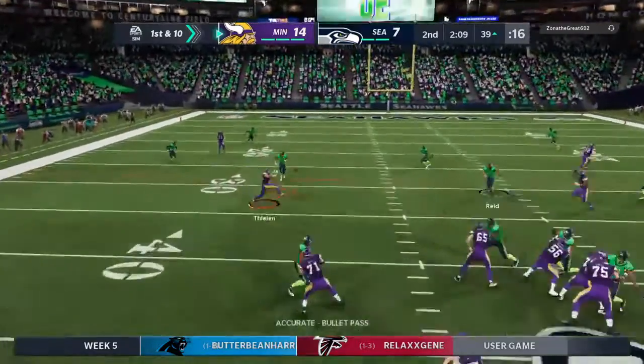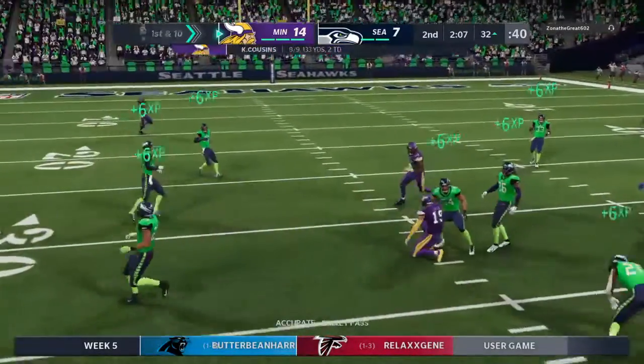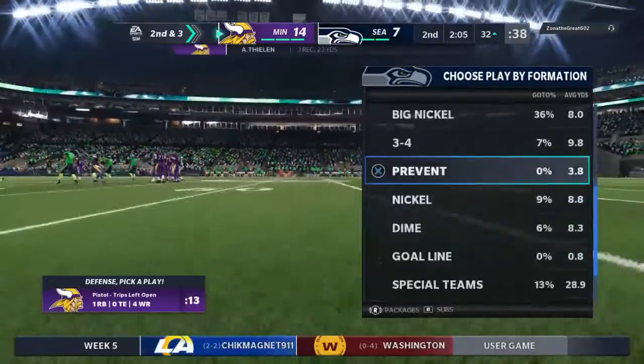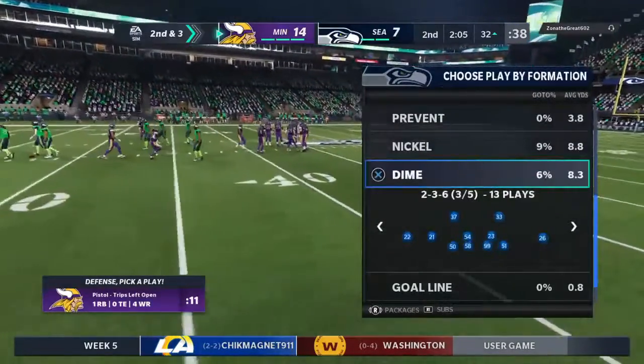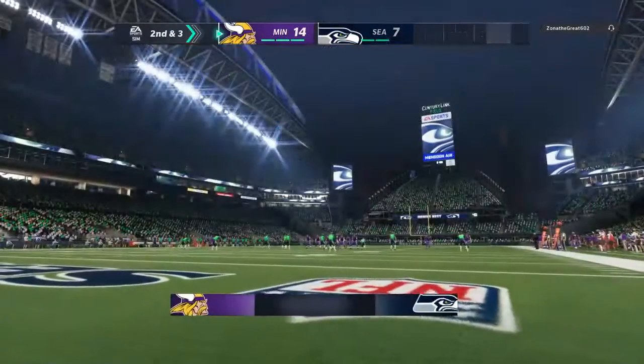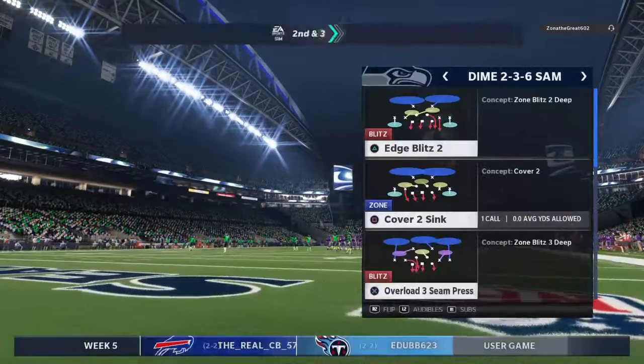On 1st and 10, Cousins. That's complete to the receiver, Thielen, and he gets it down to the 32. 7 yards, the pickup there. Brings up 2nd and 3 on the Seahawks 30. We've hit the 2-minute mark in the second quarter. 14-7.